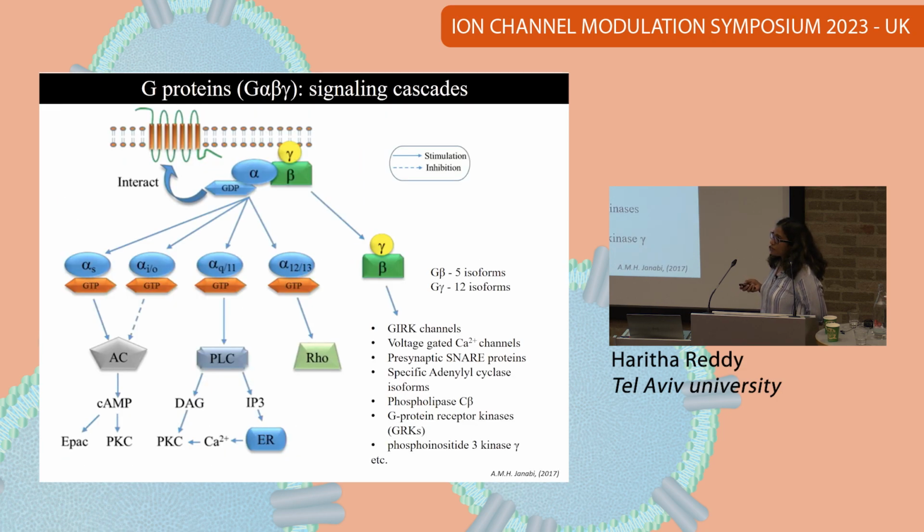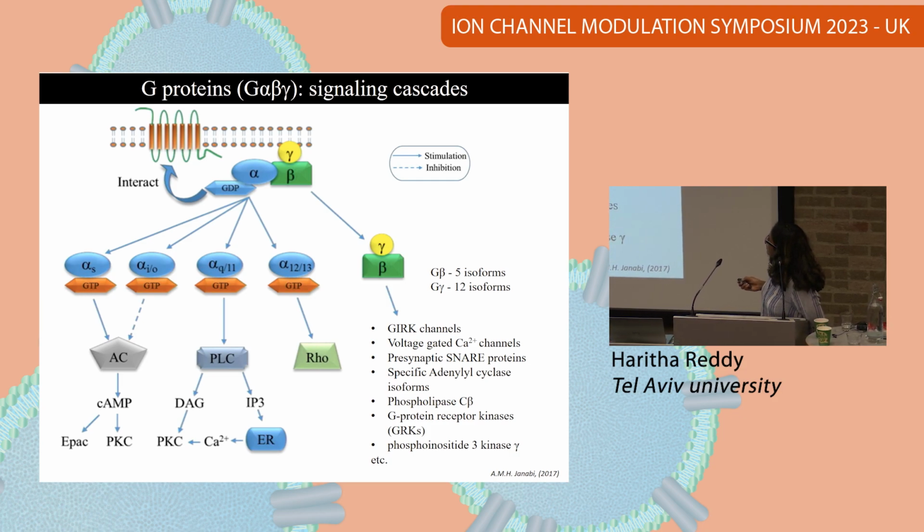So generally epilepsy is mostly because of dysfunction in ion channels or receptors. So if you look at the signaling cascade for G proteins, mainly the beta gamma. So beta gamma is an obligate dimer. Beta has 5 isoforms and gamma has 12 isoforms. And they directly interact and regulate many effectors like ion channels and enzymes.